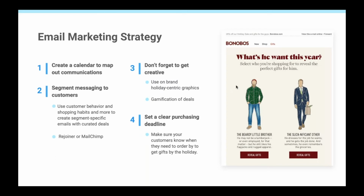And with email too, creativity goes a long way, from the subject line to imagery. There's a ton of stuff in my inbox, and I know other people's inboxes as well. So if you want to get my attention, you need to be creative. Take this example from Bonobos. They used customer data to define 2 types of shopper personas, and then created landing pages for those specific types of shoppers with products that they would like.